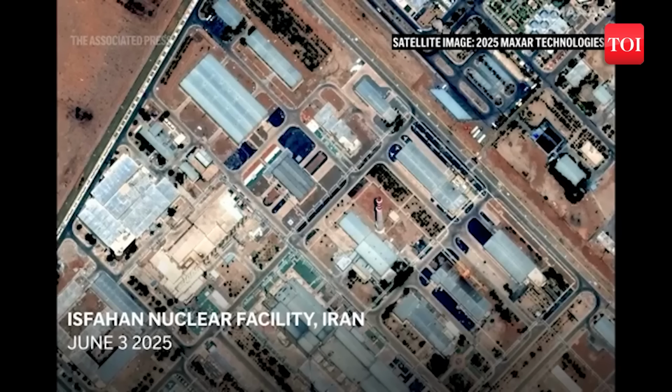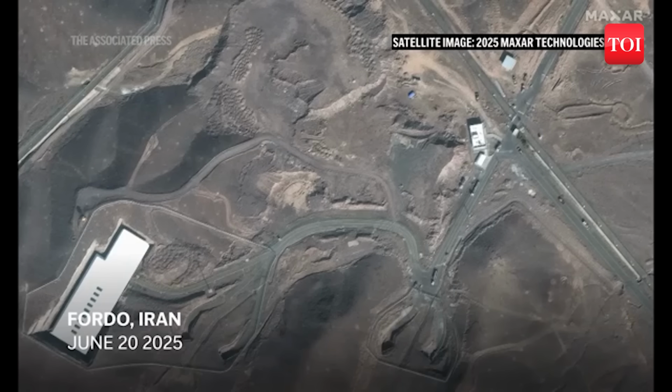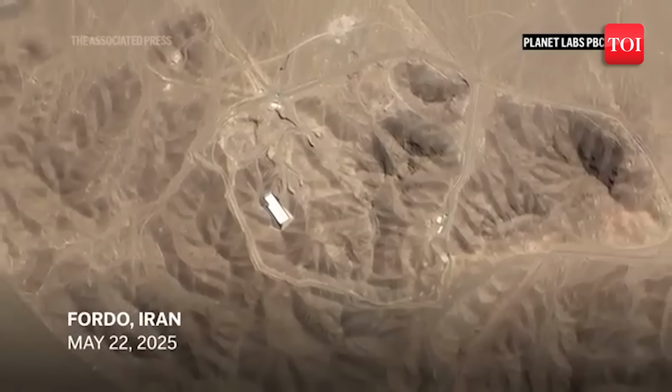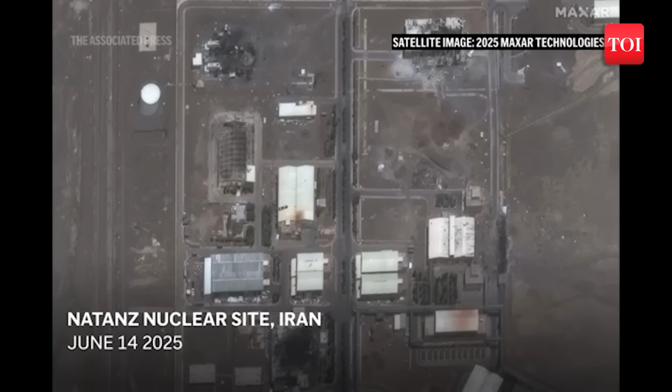These coverings mark the first major visible activity at any of Iran's stricken nuclear sites since the 12-day war in June. And they do one crucial thing. They block satellites from seeing what's happening on the ground, currently the only means of monitoring the sites, as Iran has barred inspectors from the International Atomic Energy Agency. Tehran has said nothing publicly about the new construction. The IAEA has offered no comment.